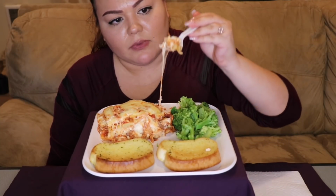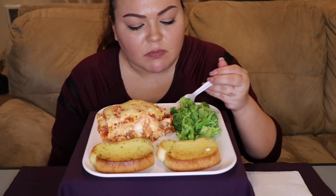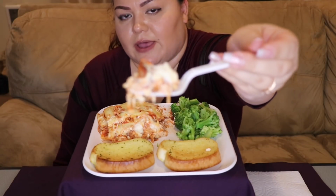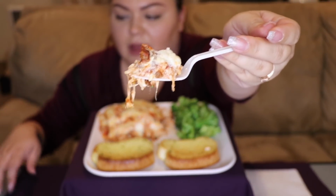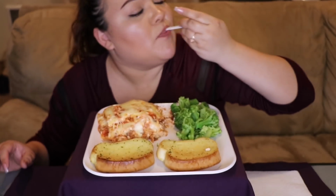But maybe he'll feel like, look at that. Did you guys see that? Oh my gosh. I love pasta. I love lasagna. Anything with noodles and cheese. Look at that. Will it focus? Look at that, you guys. Oh my goodness. So yummy.